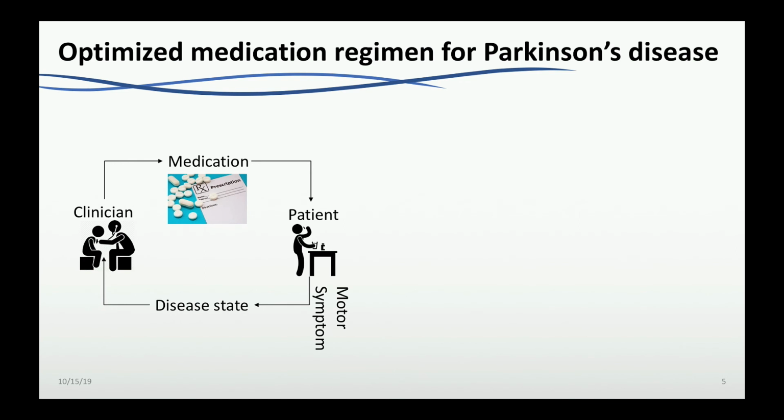We'd like to formulate our medication process as a sequential decision-making model. The virtual agent here will be clinicians, not AlphaGo. Disease states will be the patient's model based on the patient's current status. Clinicians observe the patient's current status and make decisions about the best combination of medication. Clinicians order medication, the patient takes it, and that medication works on the patient's motor symptoms, which are updated accordingly. Then clinicians observe this updated patient status and make another decision accordingly.